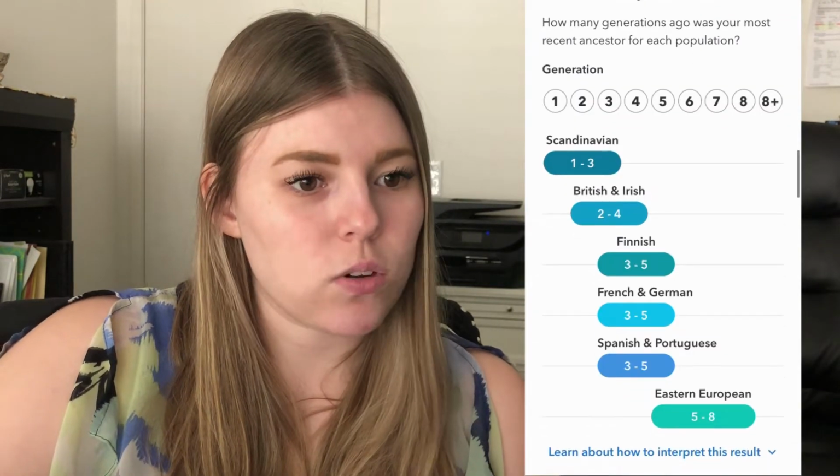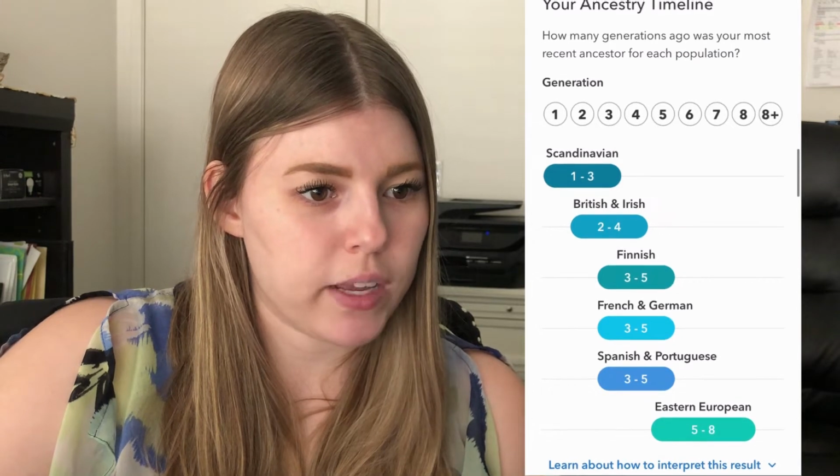Okay, so now there's this timeline. So I scrolled all the way down. Supposedly there's 1% unassigned DNA. So there's just, I guess, a wide range of human diversity, and they can't really assign that to a location. So as I scroll down, it shows my timeline for my ancestry.